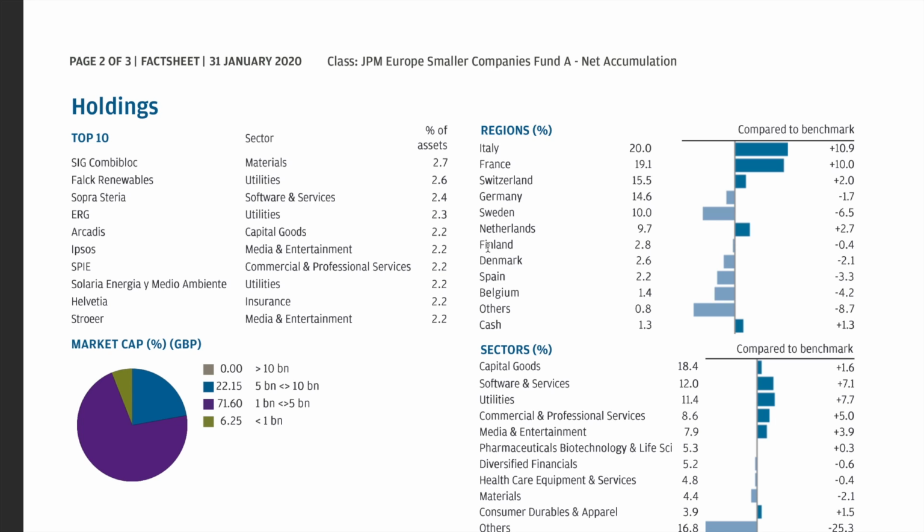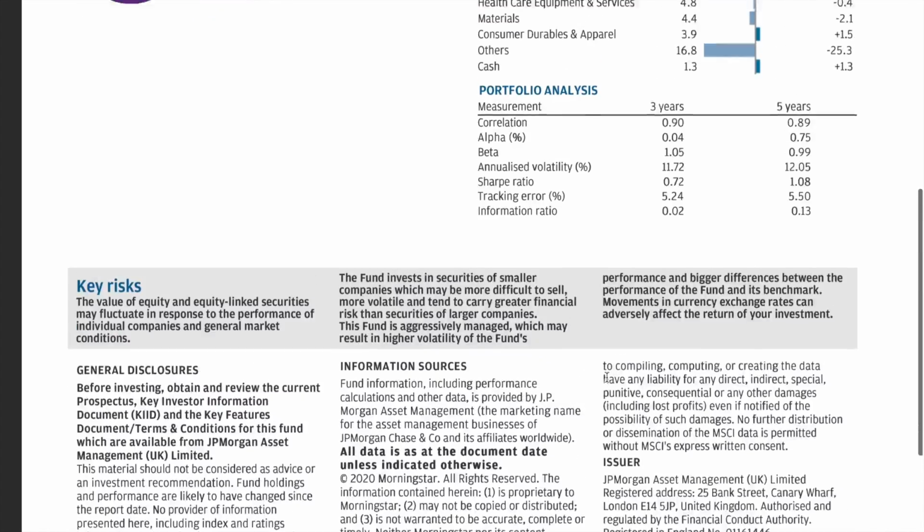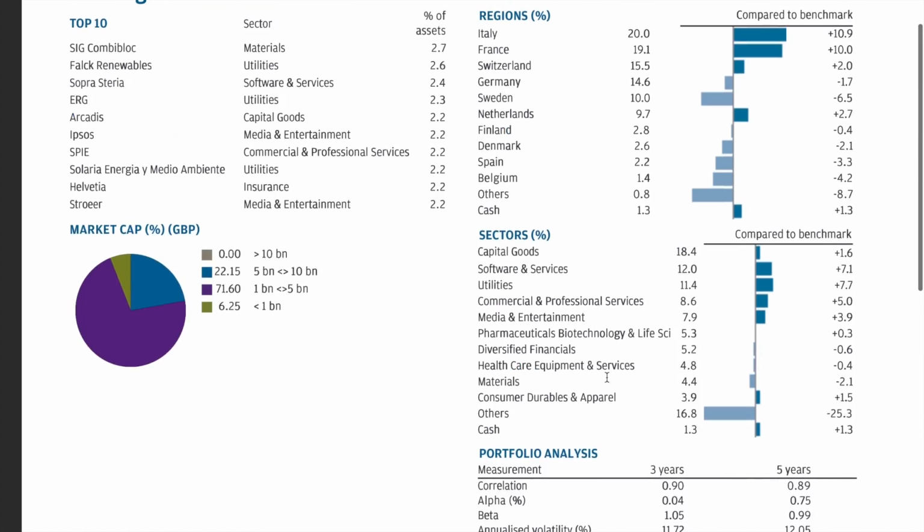And what's interesting with this is that it gives you the country allocation as well, which I think is very important in Europe, because Europe is a very diverse place. A lot of economies in Europe behave very differently. Germany is obviously a much different economy to the likes of Greece, as an example. So it's definitely worth knowing what companies the fund is actually holding, and it gives you that information.